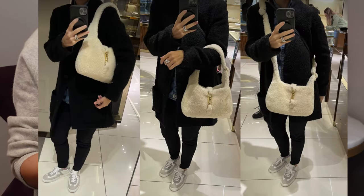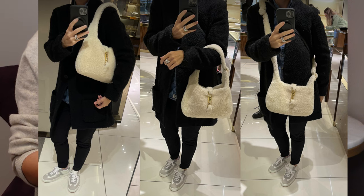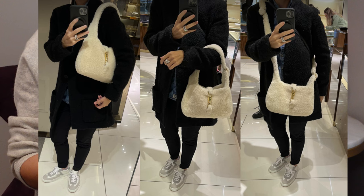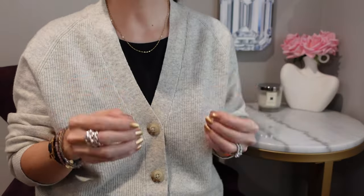First was the Jackie 1961 small shoulder bag in white shearling, and this one's pretty pricey at $3,890. I loved this bag, and in fact, I actually still do. The Jackie was not even on my radar until I saw this one bag. This one is so soft and the hardware on it is very nice. It's like winter in a handbag. However, it is really pricey. I think if it was around $2,000, it basically would have been mine.